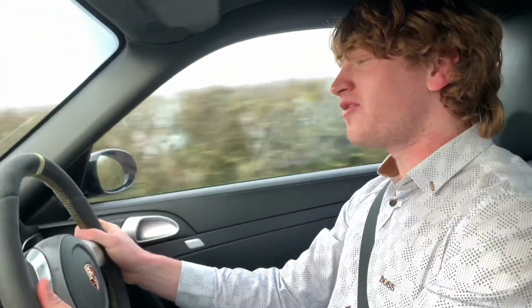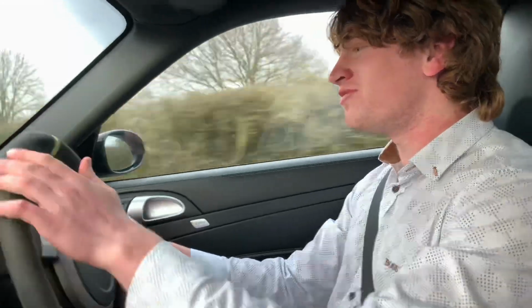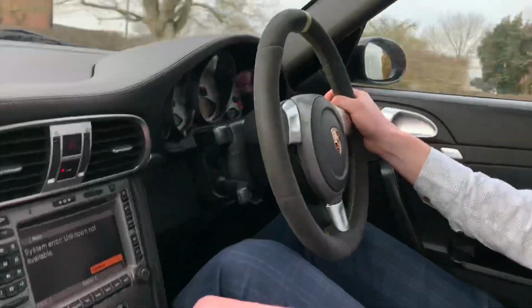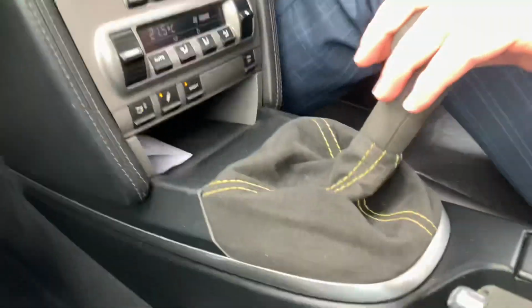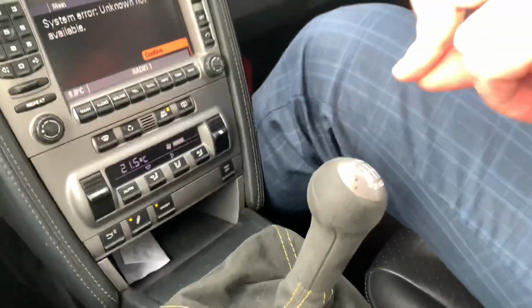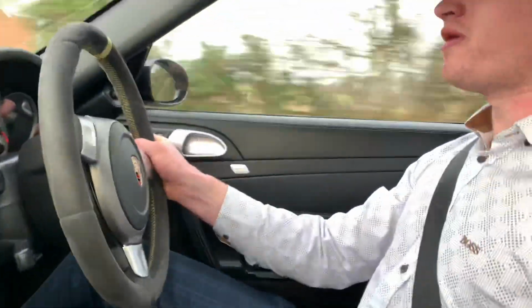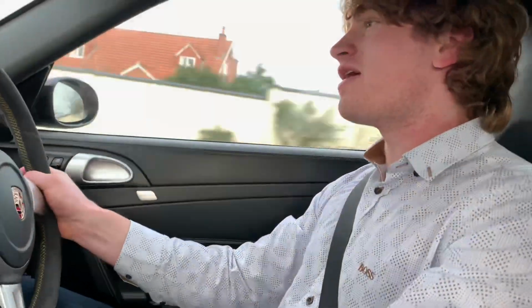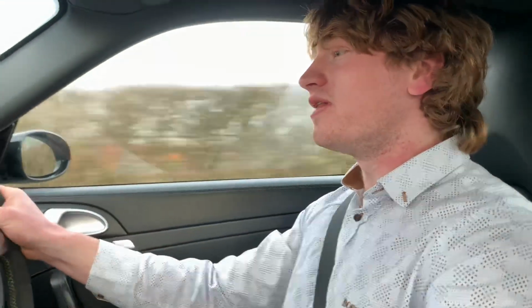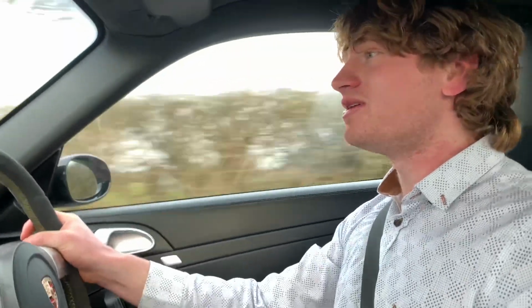I love the Alcantara wheel, I just love the way it feels, and the Alcantara gear shifter. Proper analogue six-speed manual gearbox. See, if you're going to get one of these, you have to have the manual. I know they did the Tiptronics later on, but this is proper good. And then the turbo kicks in.